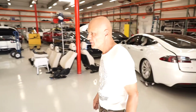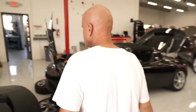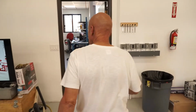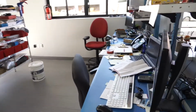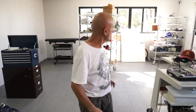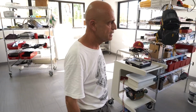In the front area here, which is under construction and not yet completed, is our module repair area. And what this will eventually be is some modular furniture here, and then workbenches all around the rest of the room. And this is where we repair power electronics modules, the Tesla Roadster PEMs.